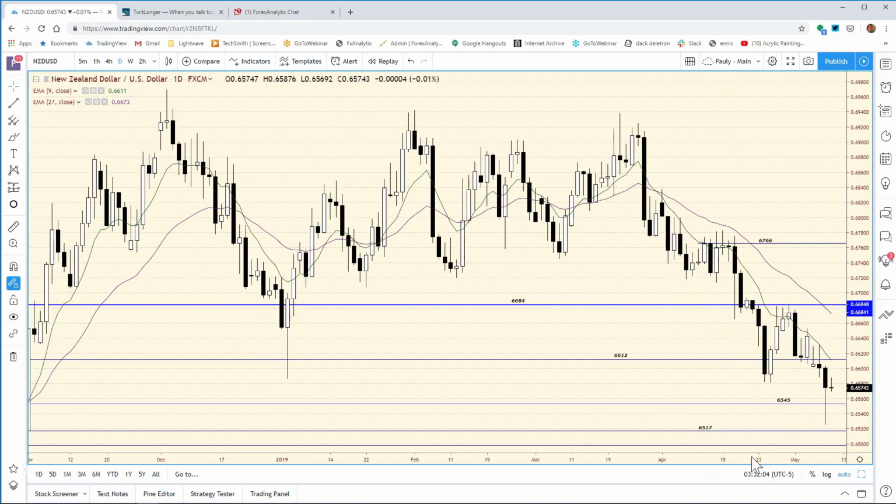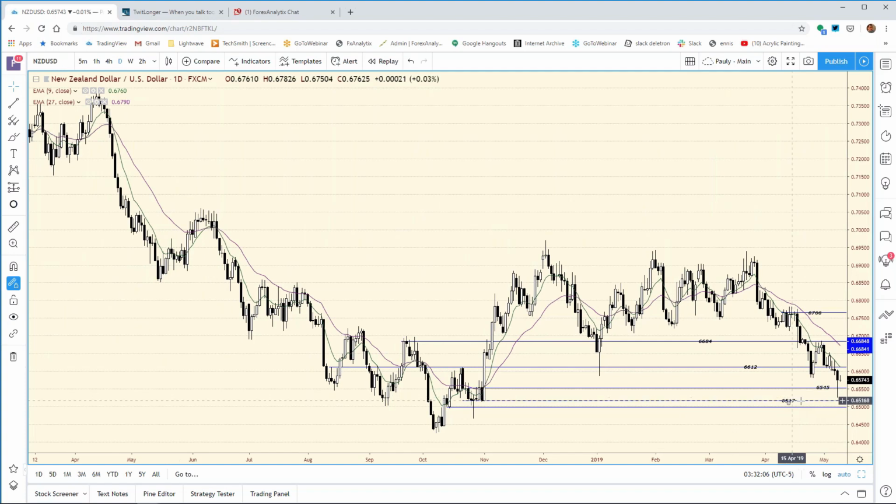Okay, so now we came pretty close. I thought I was going to try and buy this on RBNZ day when it dipped down. I thought we were going to get down to 65.7. I thought, okay, this will be a good buy if it dips below, and I'll buy the dip and see if it pops up. Well, it did pop up, but it never got there. It got down to like 25, and then from there it just kept going higher and higher.